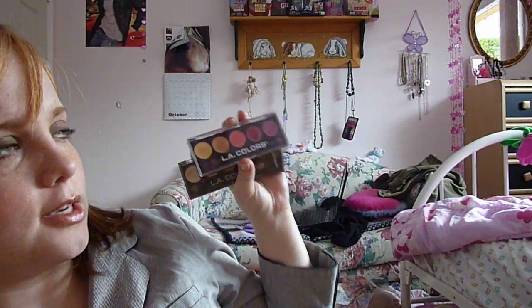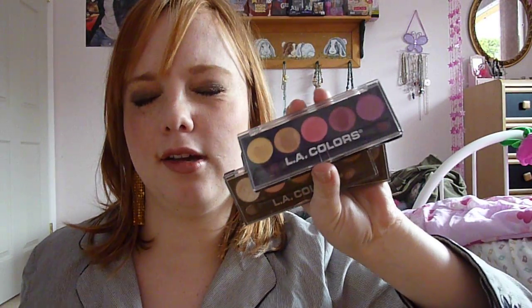I really like the brighter tones of these. They seem to show up really well. I've heard some people compare them to the Coastal Scents or BH or whatever palettes, and I couldn't tell you because I don't own either of those, so I don't know, but compared to the quality of some of the other cheaper shadows I've got, these are definitely a good buy, and so that's about it.